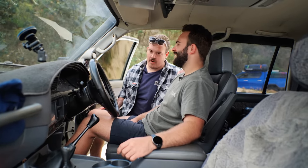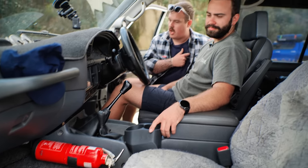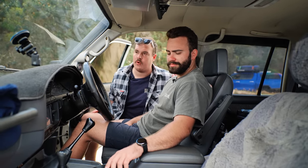Yeah, big time. And a fire extinguisher as well, mounted nice and easy, is very important too. For those people playing along at home, if you haven't had a car catch on fire on a trip, it will eventually happen to you. Having a fire extinguisher at arm's reach is super important for everyone's safety.